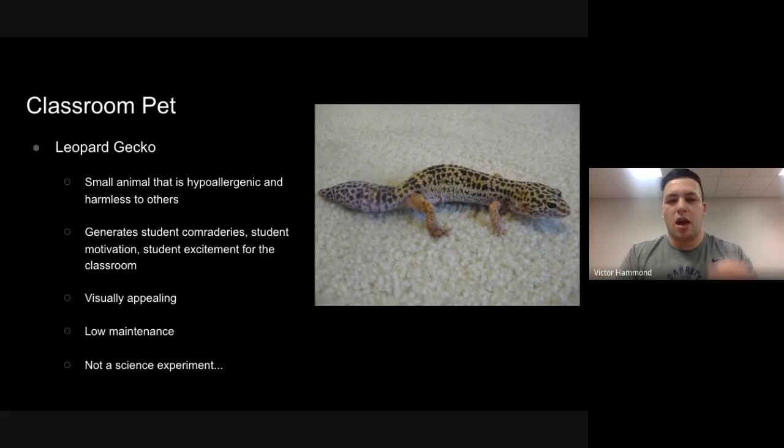in the classroom. And here's how I justify it: it generates a form of student camaraderie. It also motivates the students to come to class. They want to check up on their leopard gecko. They want to check up on their rabbit that they have seen since day one of the classroom, right? And it generates student excitement to go to the classroom on a daily basis, oftentimes before or after school, where they will stay to play with this pet and take care of this animal.